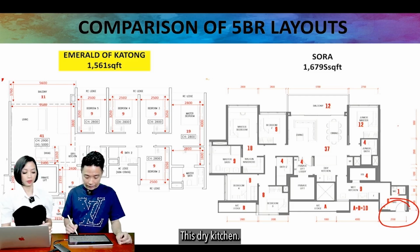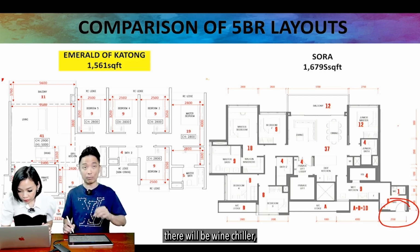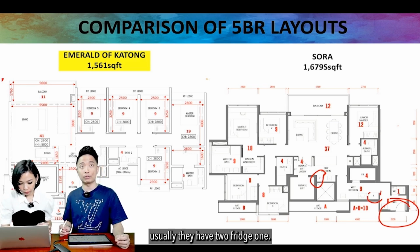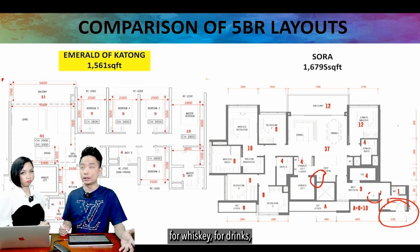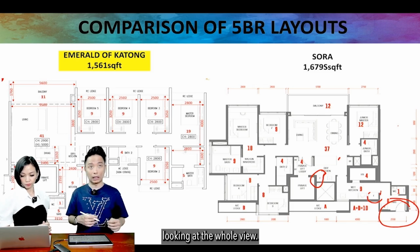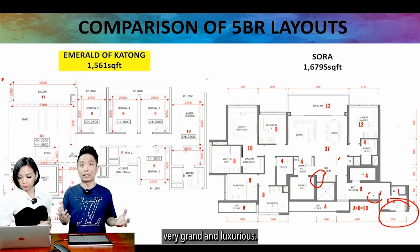Second thing, this dry kitchen. If you go and see, there will be wine chiller. Your fridge is outside. And they have 2 fridges, one in and one out. The very prime area, usually they have 2 fridges. Why? The outside fridge is for whiskey, for drinks. When you have your guests coming, you host them here, standing around here, looking at the whole view. These are the kind of 5-bedroom. You just feel that it's very grand and luxurious.